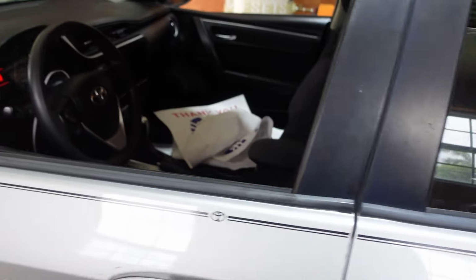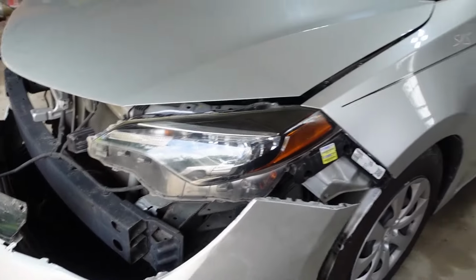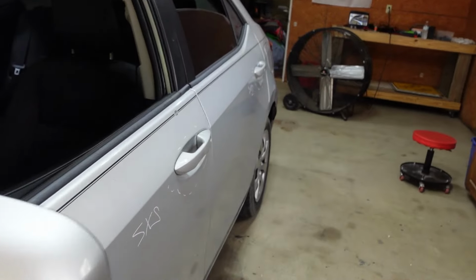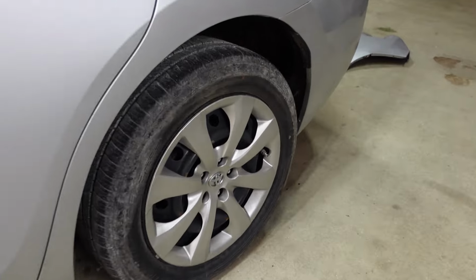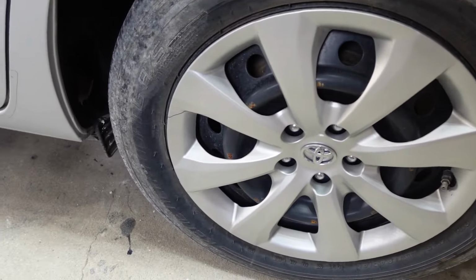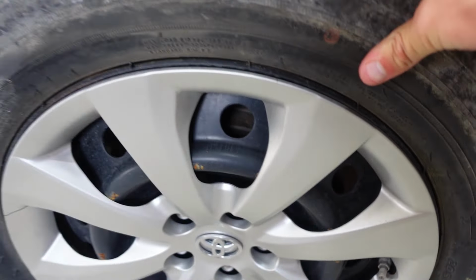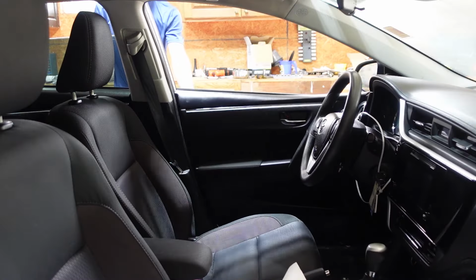But I'm going to do the inside first and then show you all the stuff that we're going to order with the front and see how much the total cost really is and see if we can make any profit with this car. Oh, and also yesterday this tire was completely flat, but we got that filled up. But I don't think there's a hole in it because it's still holding the air, still lots of tread left, so I don't think we're going to need to buy any new tires. So that should save us some good money.